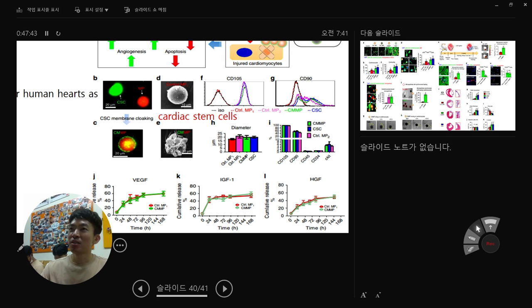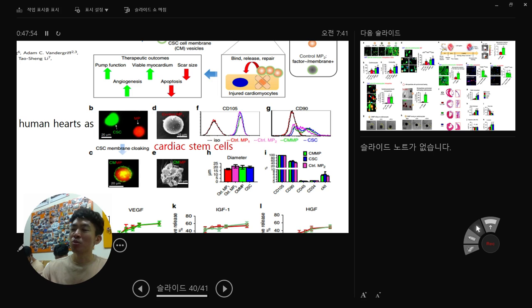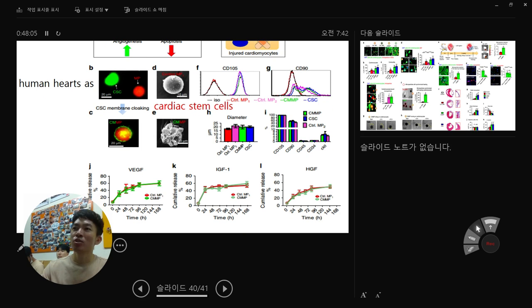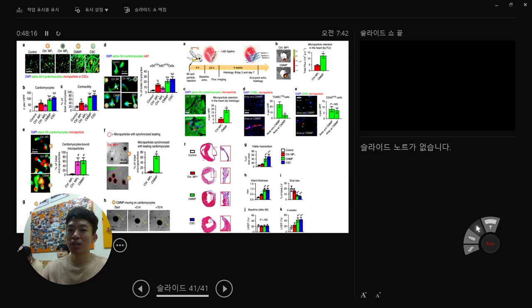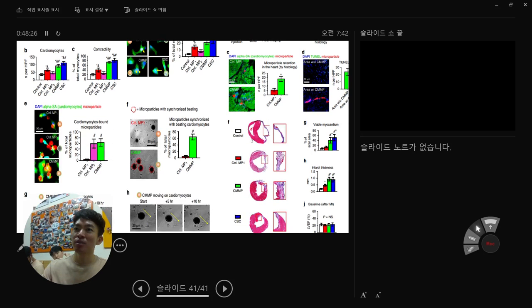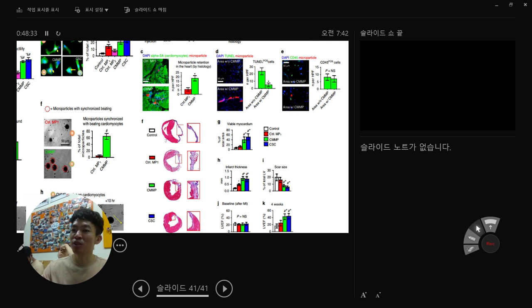As you can see, this is very interesting. Their format is similar. There is no single author overlapping between this paper and the previous paper, 2017, but most of the characteristics are similar. Diameter, no change. Marker, no change. VEGF, IGF, HGF release can occur in this conditioned media incorporated microparticle. Control microparticle is without membrane. Without membrane, no change. And then they confirm some in vitro functionality of cardiomyocyte contractility. I didn't go into detail. Anyhow, they want to say their particle is effective for treating this myocardial infarction model.